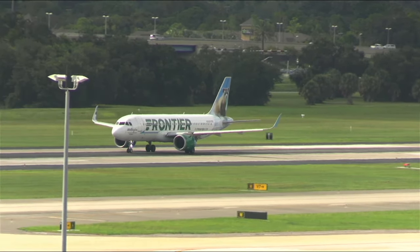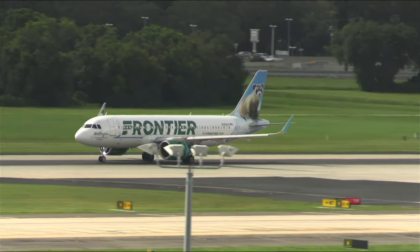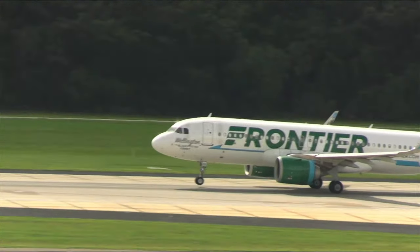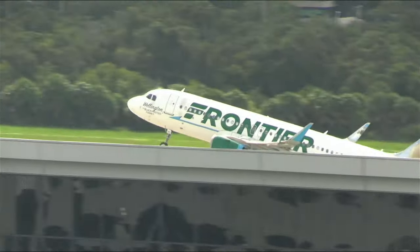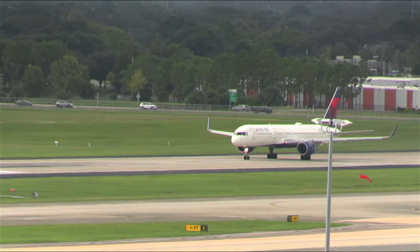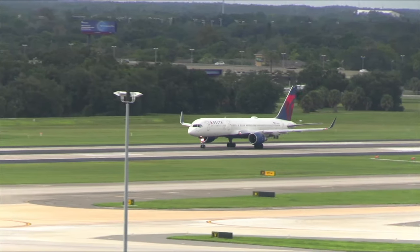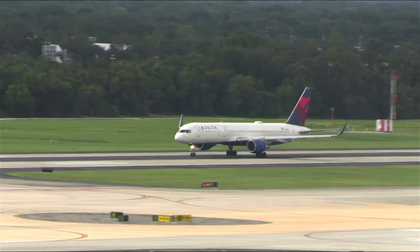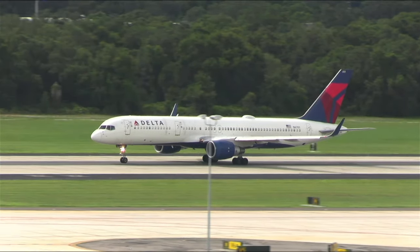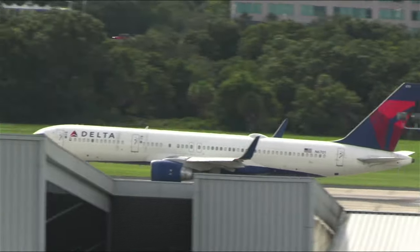Here goes the Frontier, the raccoon. Bum, bum, bum. Headed off to Atlanta, the ATL. Listen to those engines roar.